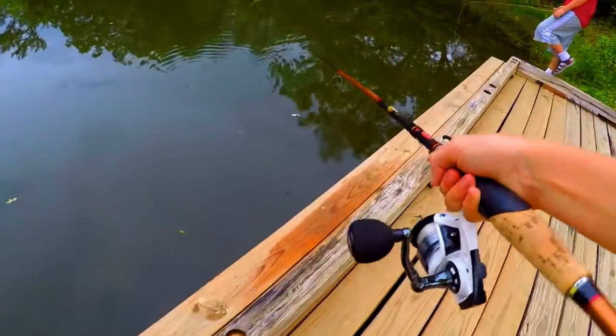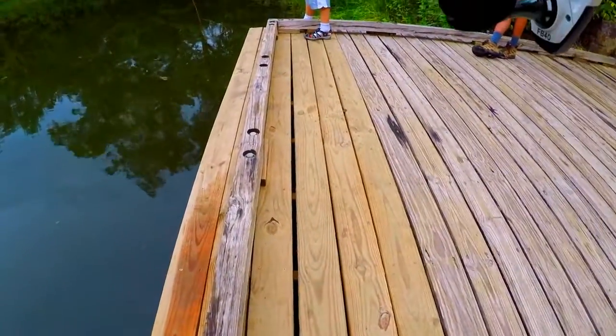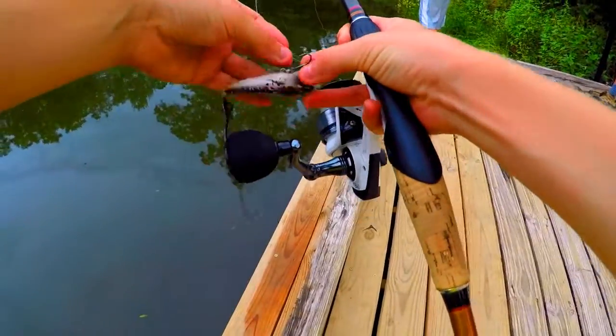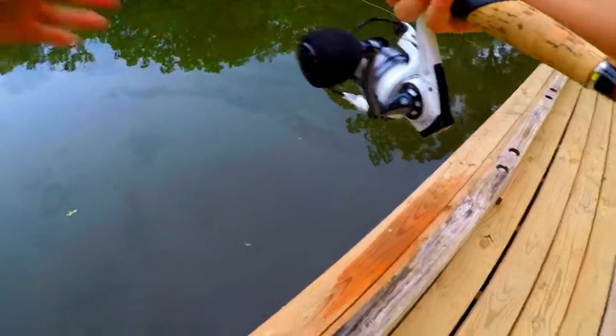Where do you catch most of the fish? Like pond-wise or... I mean, in here it's going to be right on the weed lines. Bass like the weed lines because there's going to be more oxygen. So if you can get just right on the weed lines anywhere.